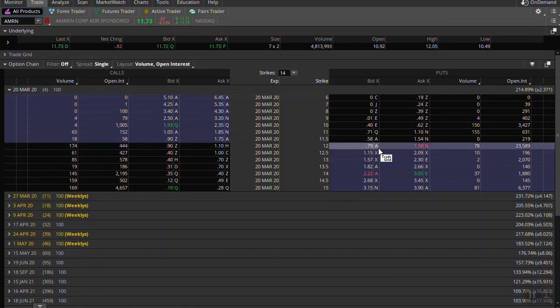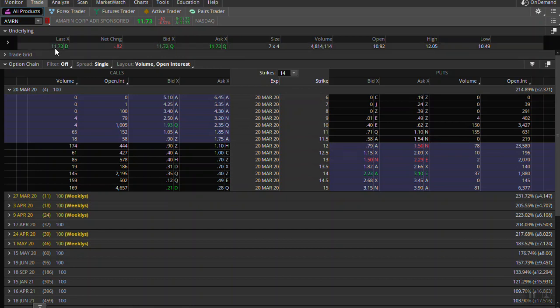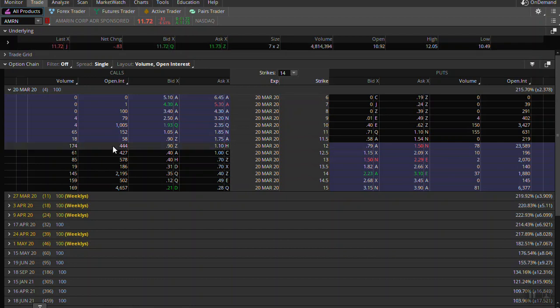But it looks like they're trying to put the 12 puts out of the money, so we could probably get a rally here to get all these put holders out of the money, and then destroy that option value. So keep that in mind. It's probably going to rally above 12 here in the not so distant future, sometime this week, to screw those put holders over, in my opinion.